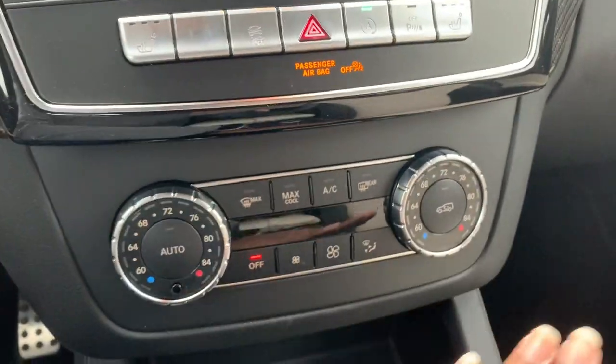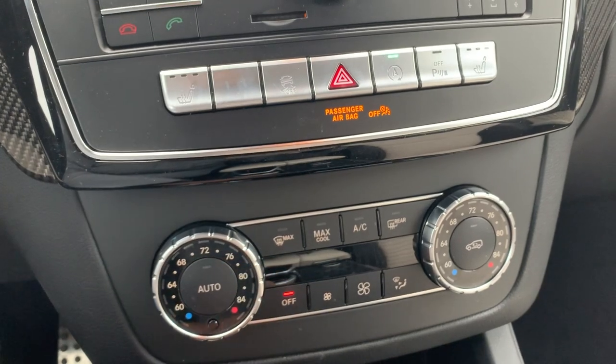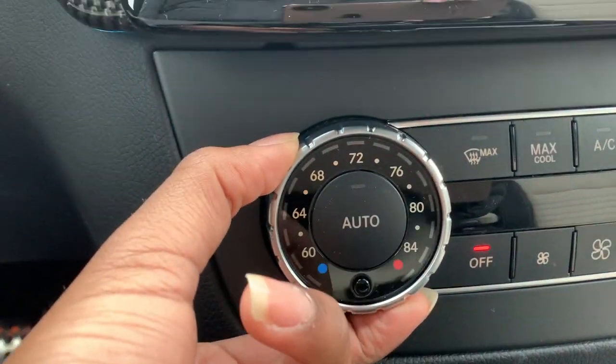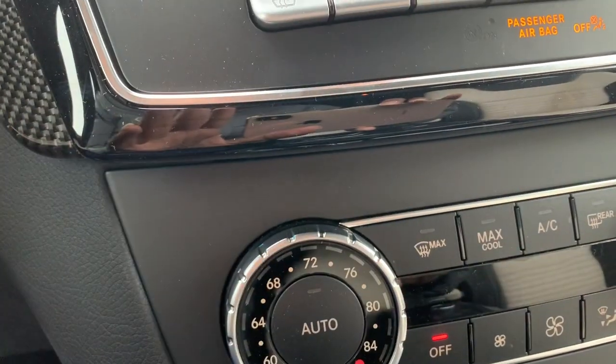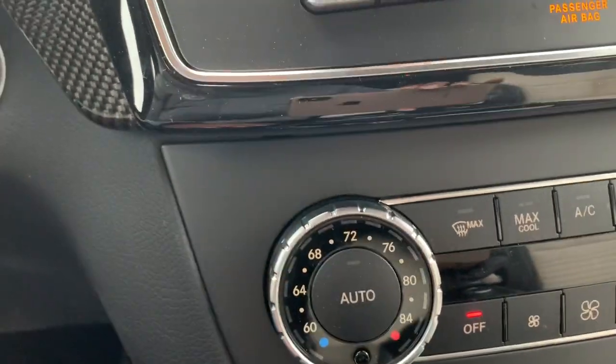Down here is all your climate controls. Very helpful. You know, you've got all of the neat stuff that you usually have. They still have these knob-style turners, whereas different modern cars have sliders or manual screen, you know, all those touch screen things. They still have the traditional knobs.